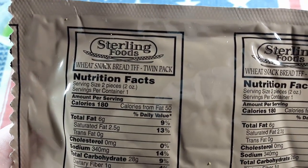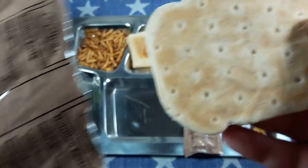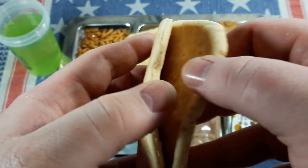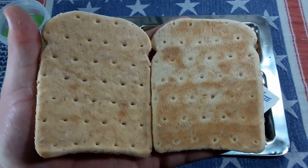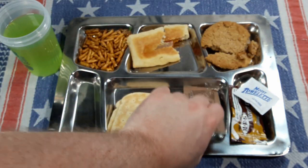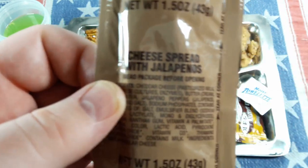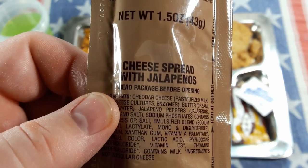Next up, the wheat snack bread TFF twin pack. It's the same twin pack you get when you get, I think it's menu 19, jalapeno hamburger. Some cheese spread with jalapenos. Personally, not my favorite.